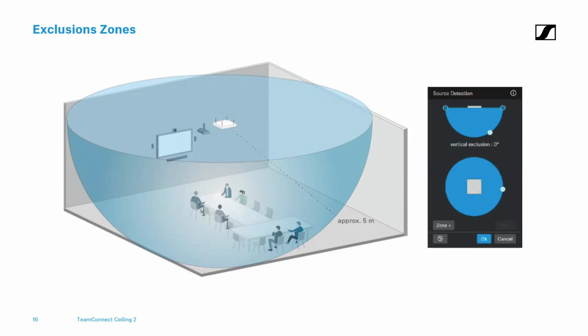If there are areas of the room where you don't want it to pick up, you create what we call an exclusion zone. So you can see we can edit on the right-hand source detection side, a kind of pie out of the front of the mic, which will allow it to ignore this projector. It just gets rid of those vector points that the microphone might steer to, as well as the sound bar in the front wall, but it's still picking everybody at the table up.